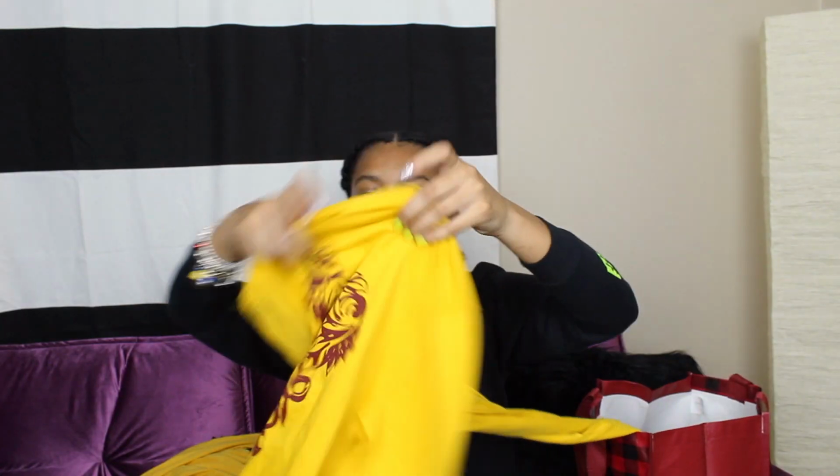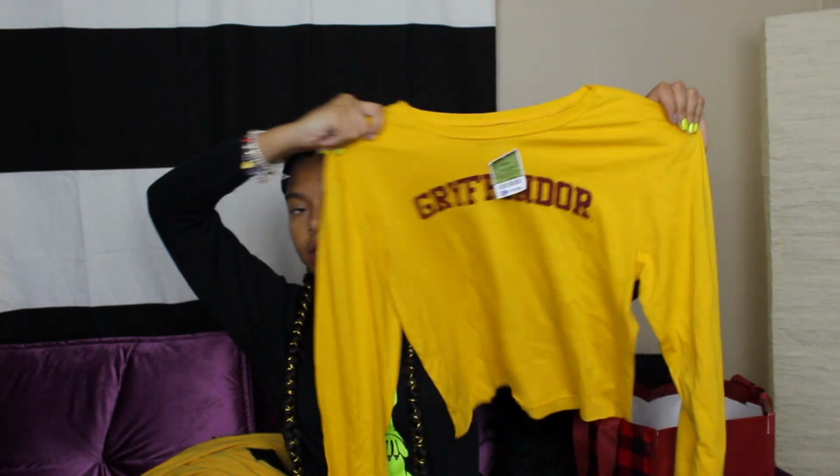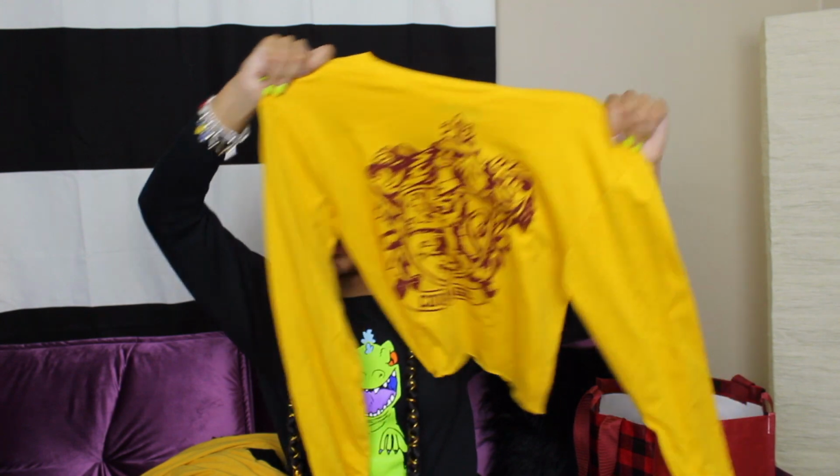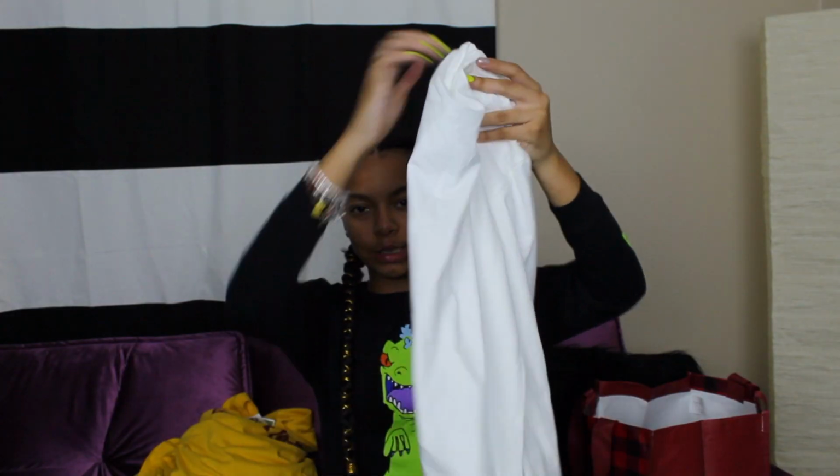And this one, which is Gryffindor, which is Harry Potter, if y'all didn't know. So yeah, I got this crop top also. These are all like the same type of shirt.